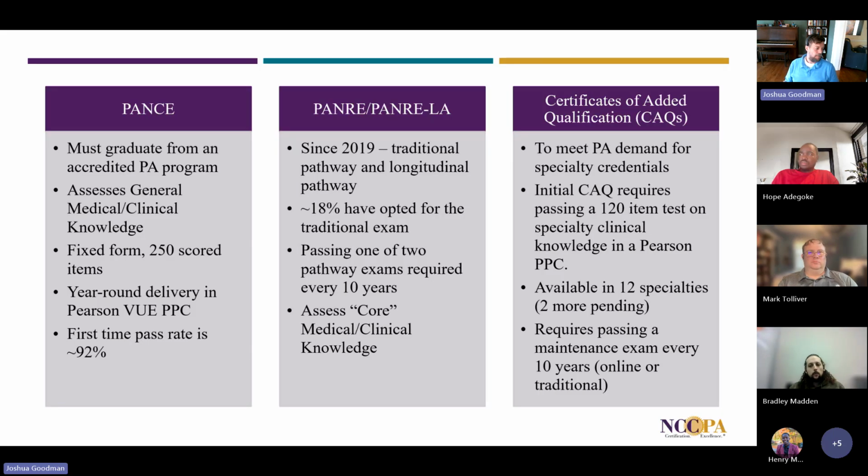Our last set of programs are specialty programs. These are for PAs that need an additional credential in their specialty practice area or would like one. They are smaller. They're 120 items, all multiple choice, delivered in the test center. We have 12 active now and 2 more that we're developing. My guess is we'll get to somewhere around 20, 25 specialty certificates over the next 5 to 8 years. We'll continue to add them, and it'll cover most PAs in practice by the time we're done. We'll have most of the big practice areas covered.